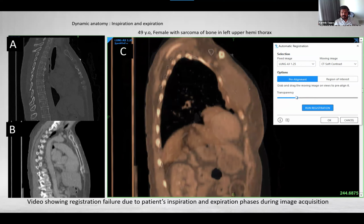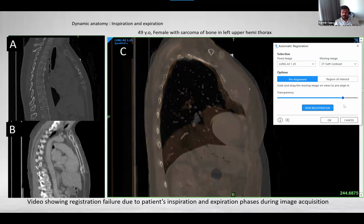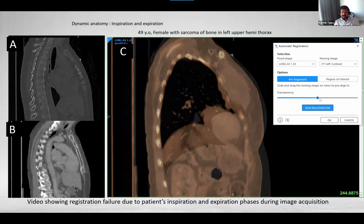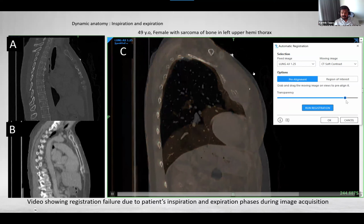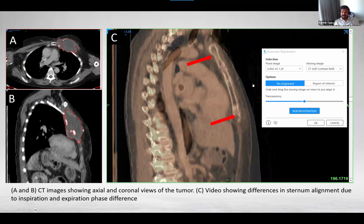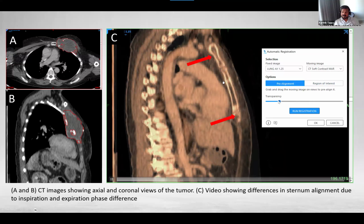Here you can completely see that the diaphragm is pushed superiorly all the way, and one lung has been compressed and one has been relaxed. So it's tough for me to register the tumor in that location. In this image, you can clearly see, right at the sternum, the differences in the sternum between both the images.